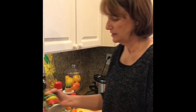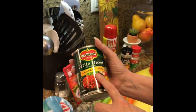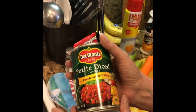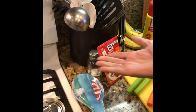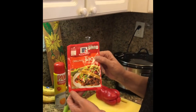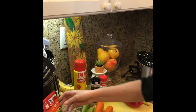I have a pound of ground beef, and these are petite diced tomatoes with mild chilies in it. Use what you like. If you don't like chunks of tomato, just get tomato sauce. You can do that. You can use salsa. Use what you like. I'll be using a little bit of this taco seasoning for the broth.